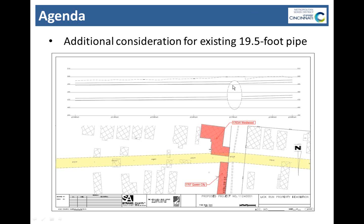But what the upper portion of the diagram shows is also that it's very shallow. If you can't see the numbers there, at some point the top of the pipe is less than 5 feet from the surface. So that's a critical issue for us and really our primary concern on some of these demolition projects. So that added cost in some instances, which I'll talk about in a moment.